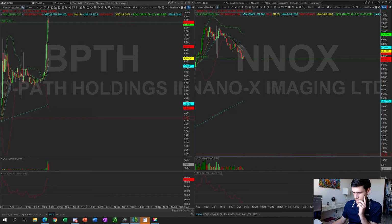I would love to see it consolidate here over the next 10 minutes before the market opens. And then we can play that break above 989, go long around 990, throw our stops maybe around 950, and see if we can get that surge. I do think it's probably going to break here soon, but hopefully we get some type of consolidation or pullback. So that's a play with BPTH.